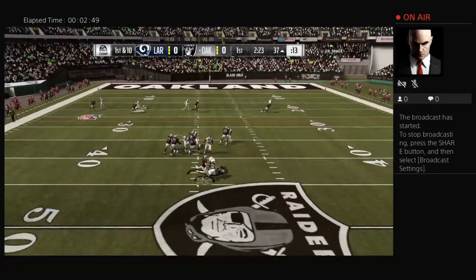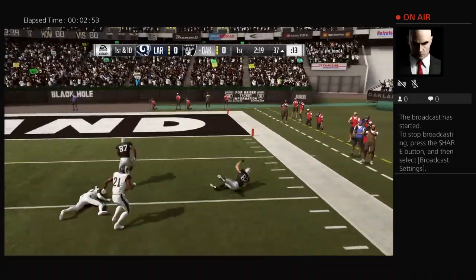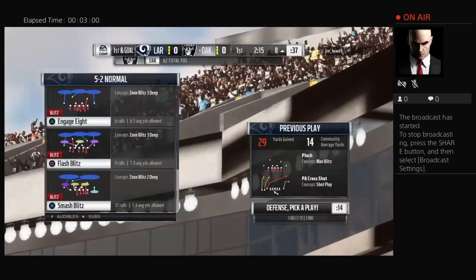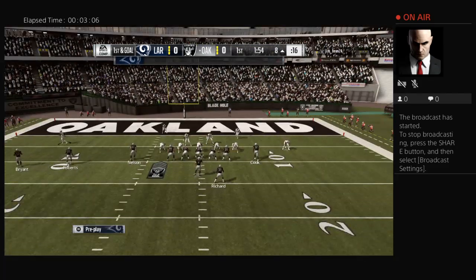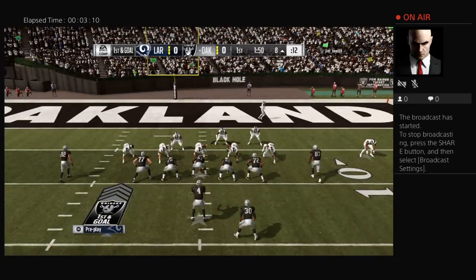Carr to throw after the play fake to Lynch. And Nelson's got it here right side. And he's brought down, but not before he reaches the 8-yard line. He got 29 yards that time. The Raiders into the red zone for the first time. This is 1st and goal from about the 8. Get set.